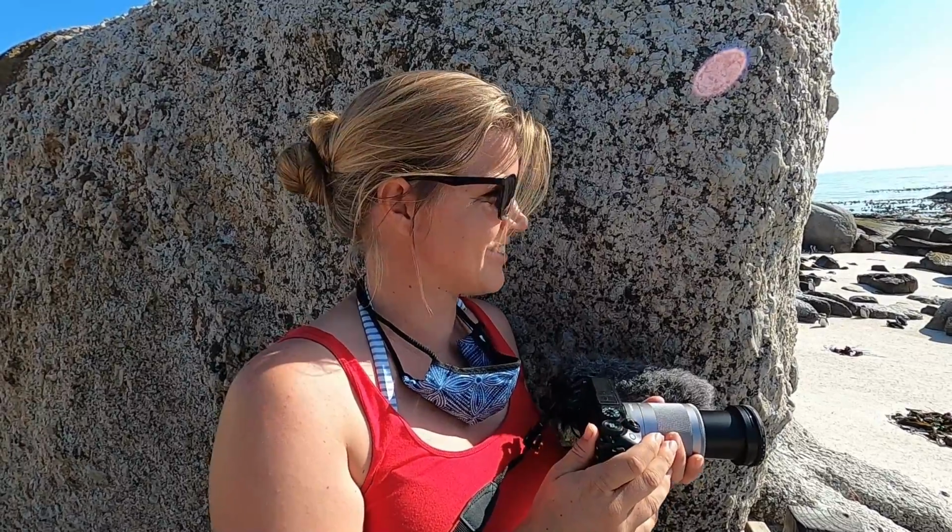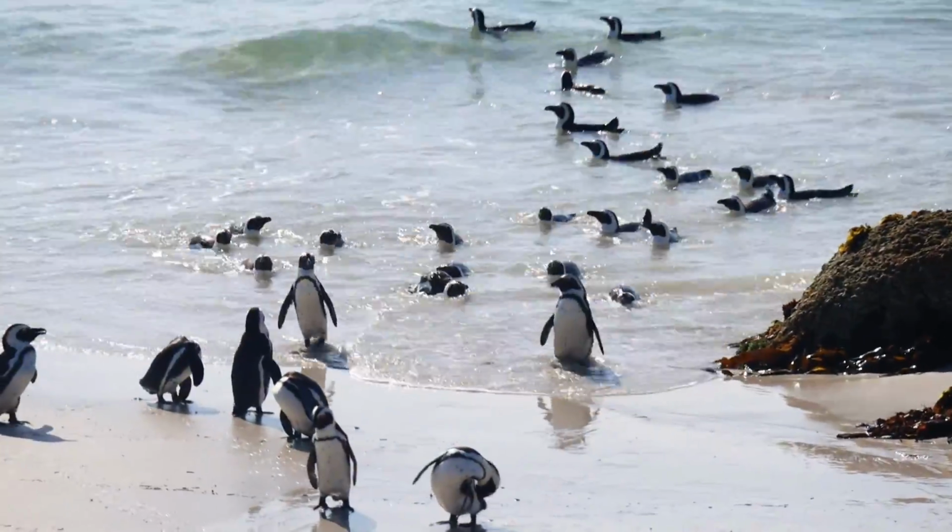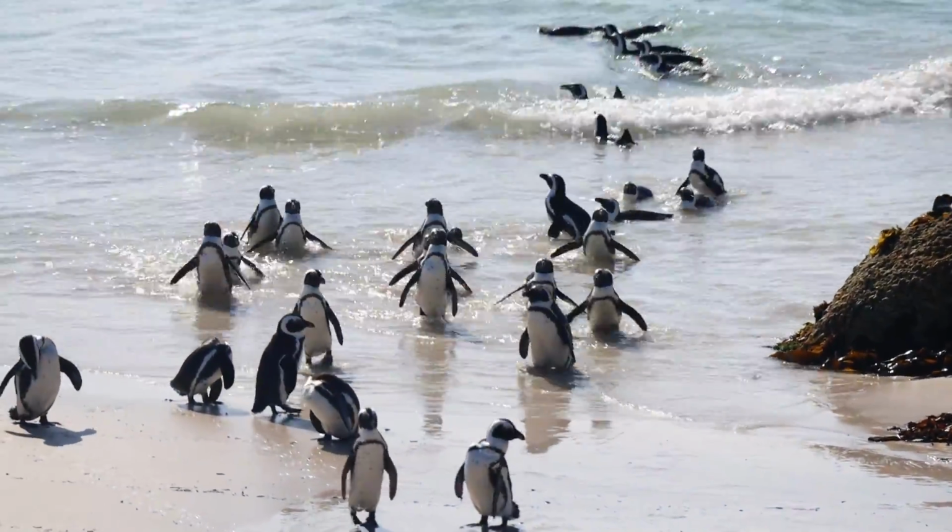It's hard to get a steady shot because I keep giggling at them. They're so funny, especially coming out of the water. They're all getting out of the water.